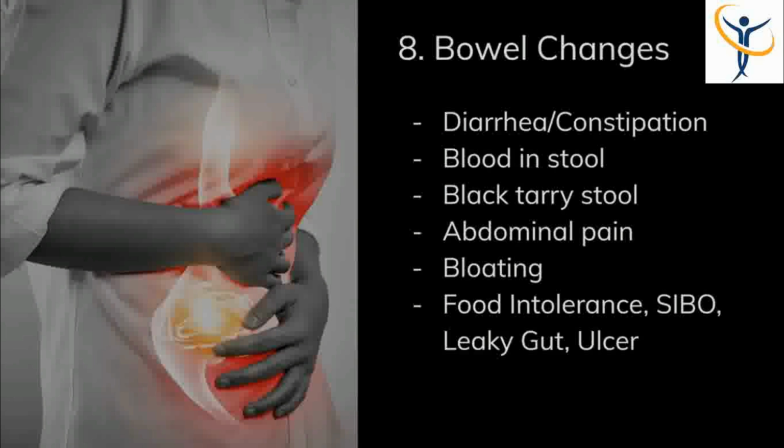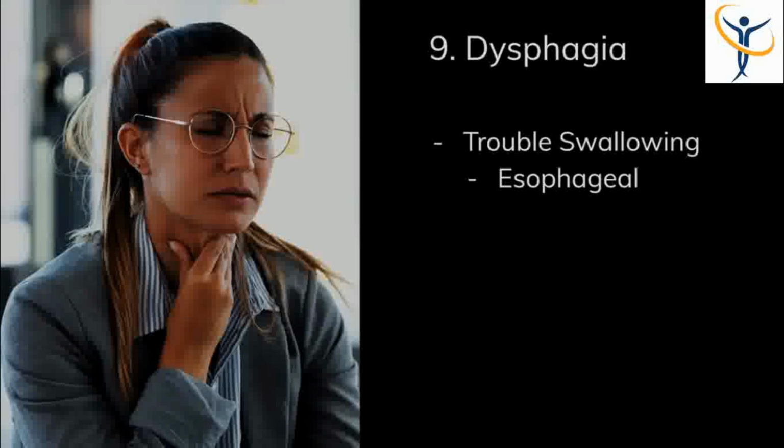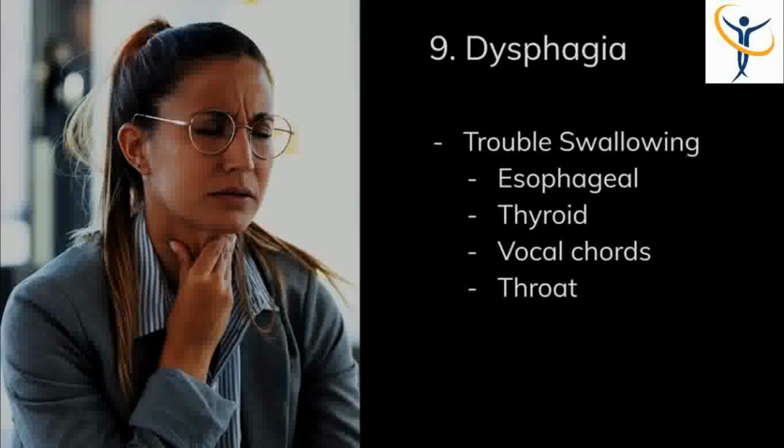Number 9 is dysphagia, and that simply means trouble swallowing. So if you have trouble with that, it could indicate that you have an esophageal cancer, thyroid, vocal cord, or a throat cancer, because any of those could grow a lump of some sort that makes it more difficult to swallow. However, it's much more common that it is something not so serious like gastroesophageal reflux disease, or GERD, which is irritation of the esophagus by acid.